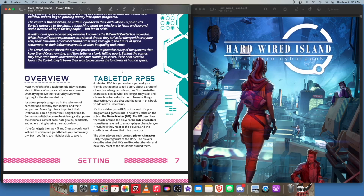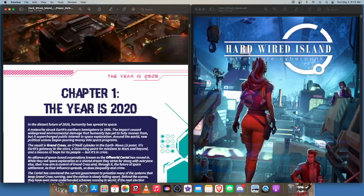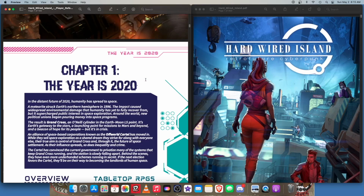So on page 7 is where we start getting into stuff, and we get the year is 2020. In the distant future of 2020, humanity has spread to space. A meteorite struck Earth's northern hemisphere in 1996. The impact caused widespread environmental damage that humanity has yet to fully recover from. But it supercharged public interest in space exploration around the world, and new political unions began pouring money into space programs.